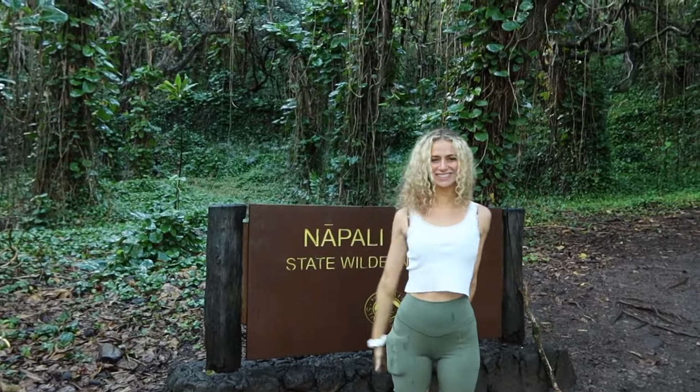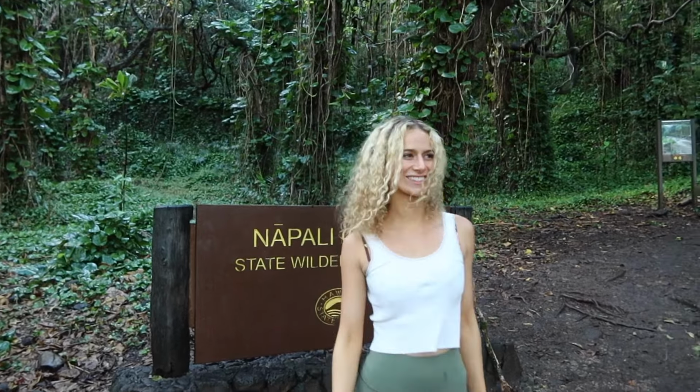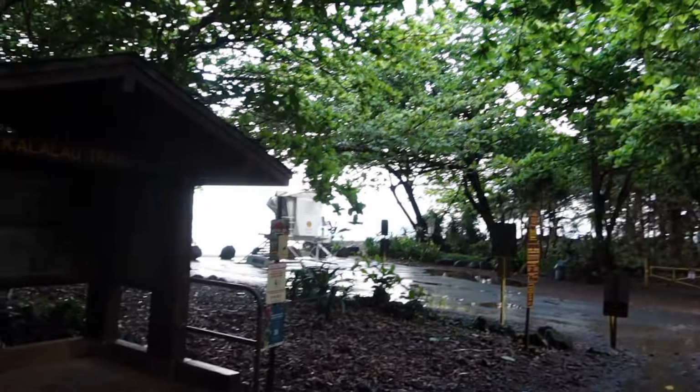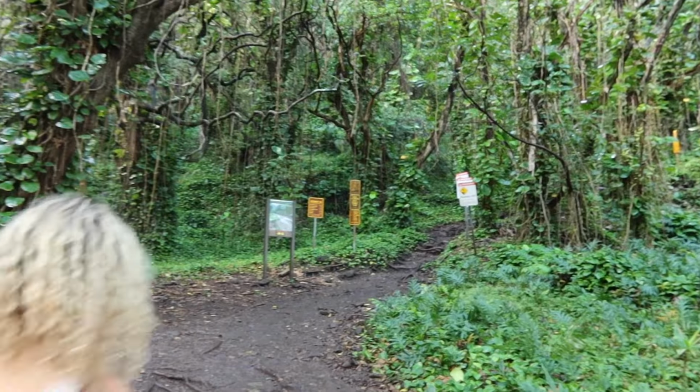We are doing the Kalalau Trail. Yes. And it's raining, and we didn't bring anything, no raincoats. Just our shorts. There's a beautiful little beach over there. Probably can't see it, but there's a beautiful beach over there, and we're about to do the trail.